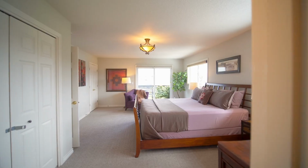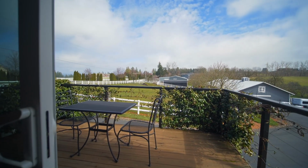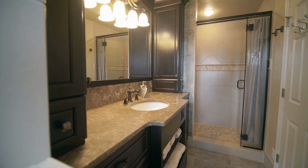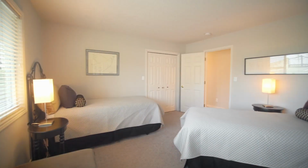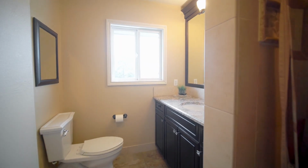Up a few stairs, you'll find the primary bedroom suite with a private deck overlooking the property and an ensuite bath. In addition, there are 2 more spacious bedrooms and another full bathroom, all updated.